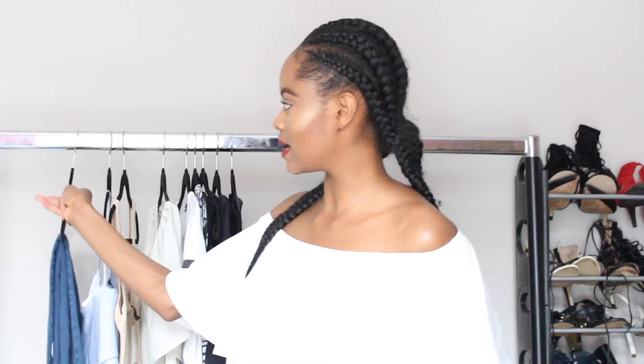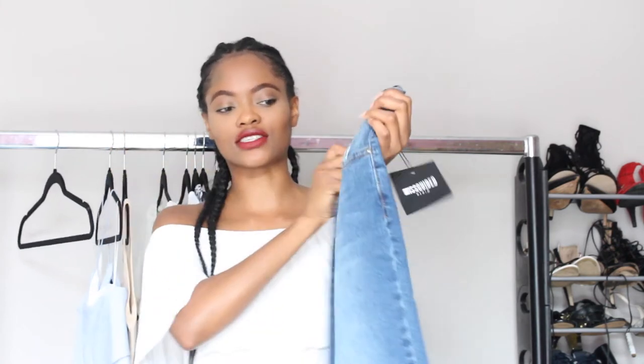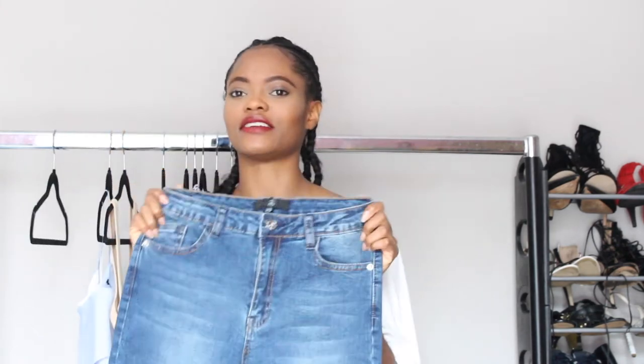The first item that I recently got is these skinny mid-waist jeans from Missguided. Basically it looks like this. It's just plain blue skinny jeans. Absolutely love it. Firstly, Missguided skinny jeans are a great fit on me. They just sit well for me. This is my first blue skinny jeans. I know, I don't like skinny jeans. I find them quite itchy. So I've got one black skinny jeans, and this is my blue skinny jeans. Literally, that's all in my wardrobe.